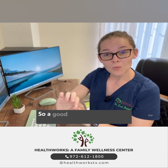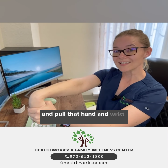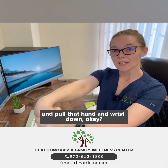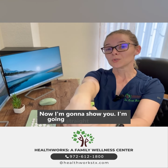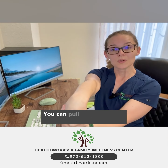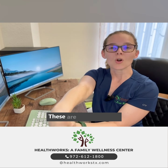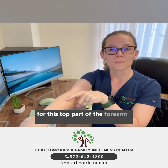So a good way to stretch these muscles here, you want your arm straight out. You're going to take this hand and pull that hand and wrist down. Okay. Now I'm going to show you. I'm going straight right now, but you can go to the side. You can go to this side. You can pull on the pinky a little bit and see if that increases that stretch. These are all really good for this top part of the forearm.